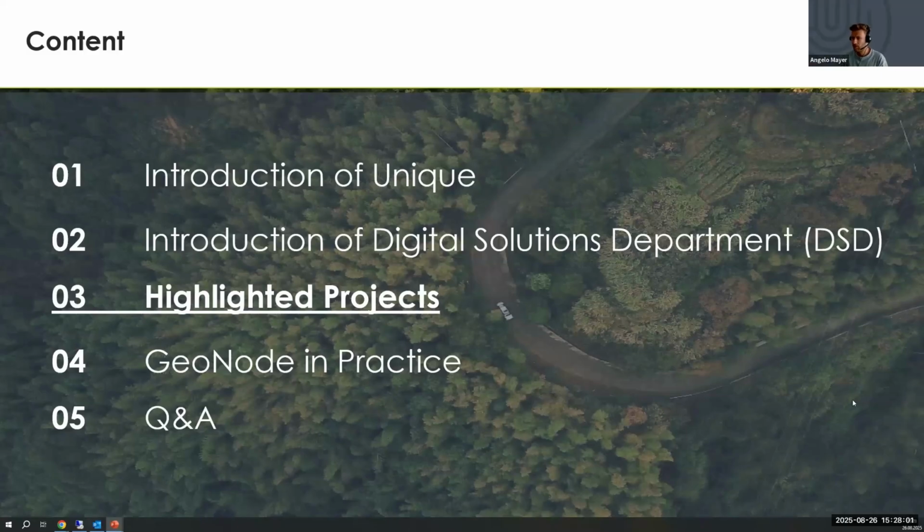Now that you have a clear overview of our company and the department, I'd like to take you through some of our highlighted projects first. These examples will showcase not only the scope of our work, but also the impact our team is delivering.